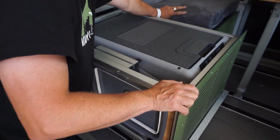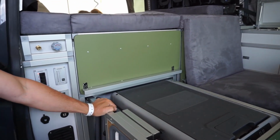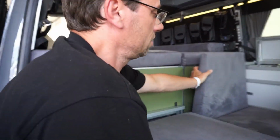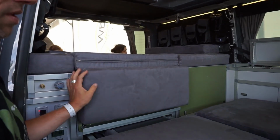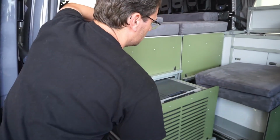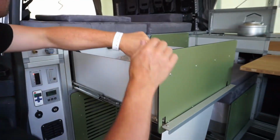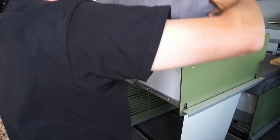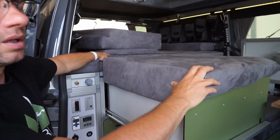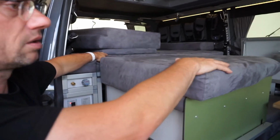As you see here, there are cushions, so you can create more seats out of the sliders to have a comfortable evening, and you can also create a complete seating bench. To create the bed, you just take out the slider again and put in the cushion, and then you're ready to sleep. Very fast bed building, within a minute you can go to sleep.